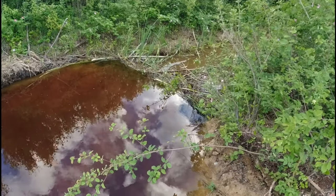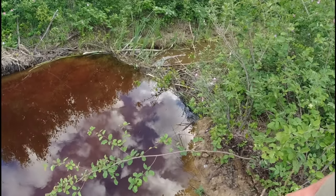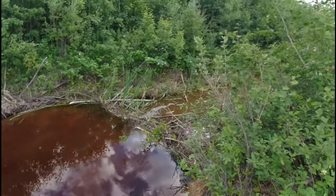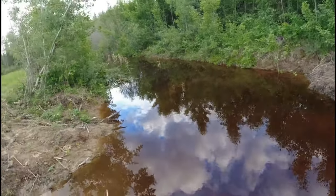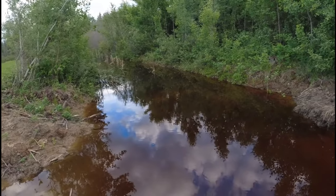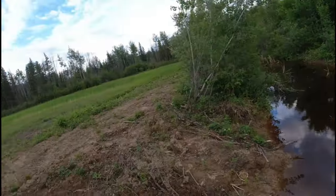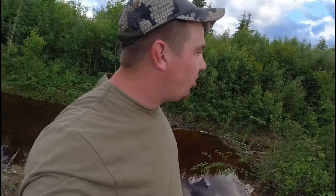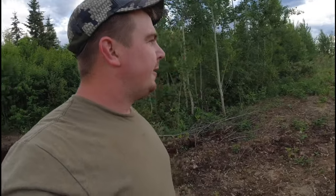Bob the Builder is just at it all day long. So I think I just saw him go along that little canal there. That's what I've got, this canal that goes around my land so my runoff doesn't go across it.